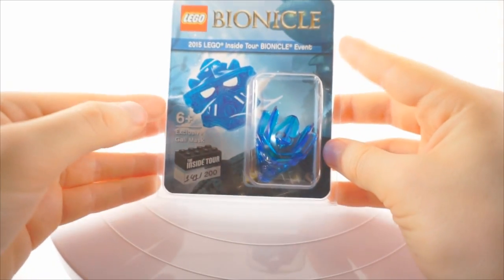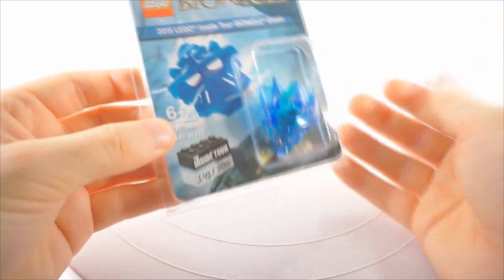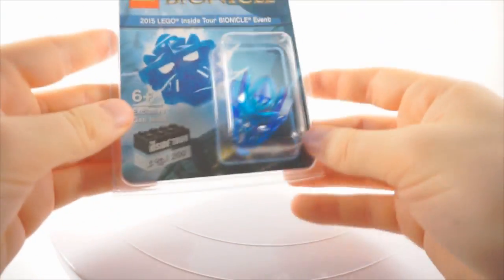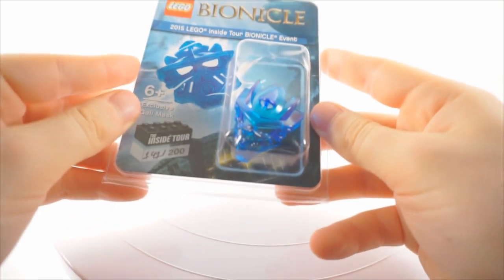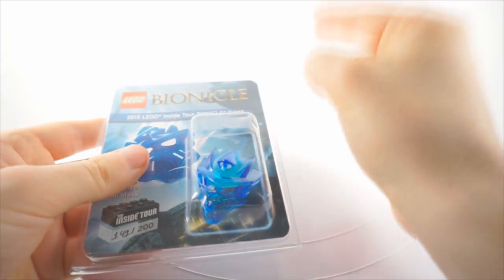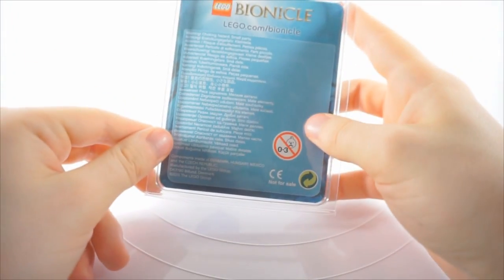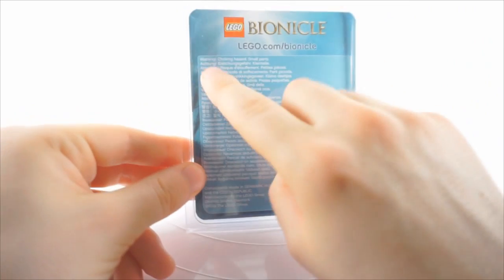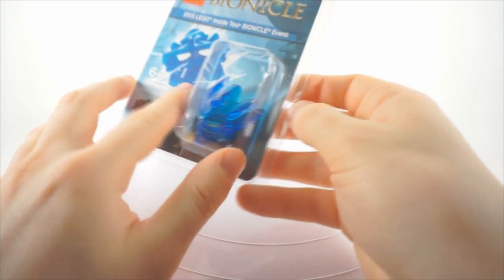A gracious, generous, absolutely fantastic fan of ours was at that tour. They got two of these. They wanted to sell one to us. I'm not going to name names because I forgot their name, but you know who you are. Thank you so, so much. This is a cool mask. The back is nothing special. It's just a warning telling you not to choke on it. Don't eat it. Again, this is 141 out of 200 for the inside tour.